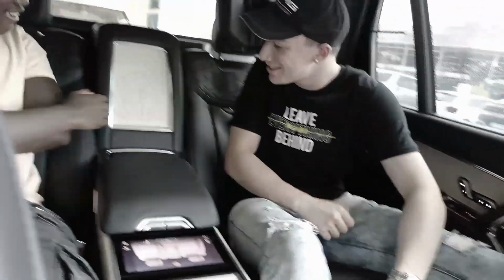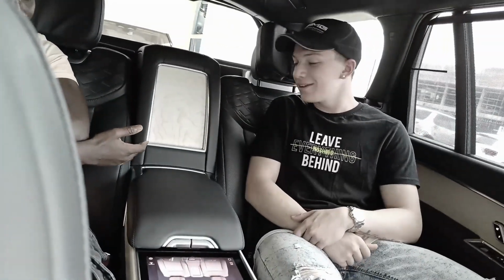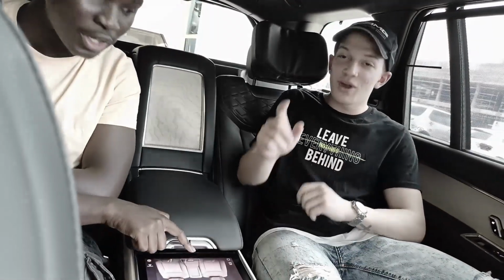Let's press the button for the third fridge. Why is it? Oh, there. We have to press open. We have to press two buttons.